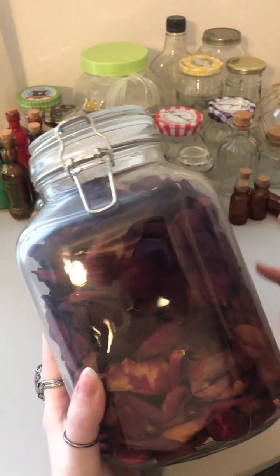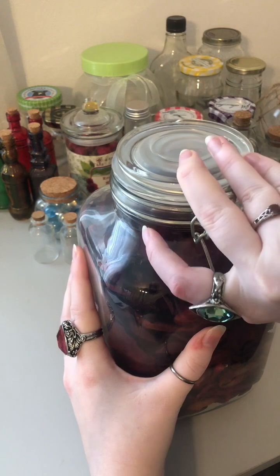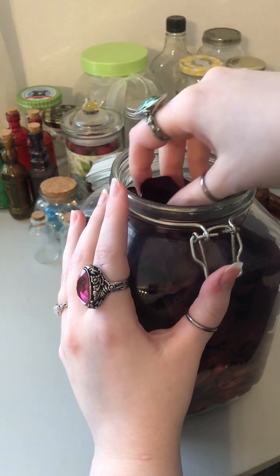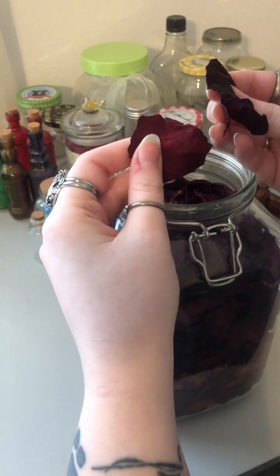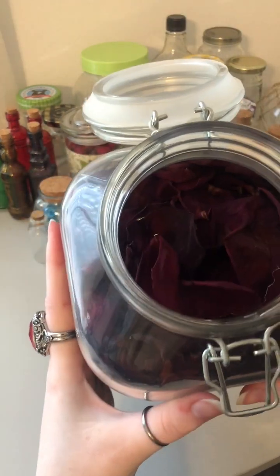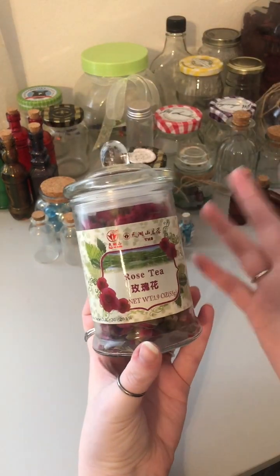This big jar I have back here is filled with dried rose petals that I am saving. I want to try making my own incense, loose incense, not stick. And so I started drying out some rose petals for it. And this jar smells incredibly strong. It actually smells kind of like honey almost.